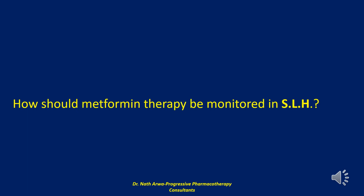Initially, it is important to monitor GI problems, and although lactic acidosis is unlikely, SLH should be warned to bring to the attention of her physician any sudden symptoms of shortness of breath, weakness, and malaise. A baseline serum creatinine, LFTs, and complete blood count should be obtained for SLH and repeated yearly.